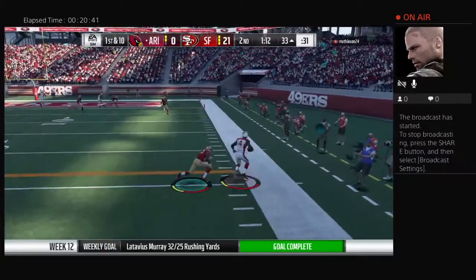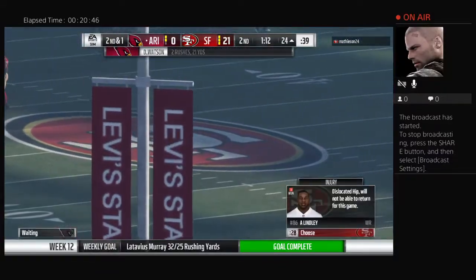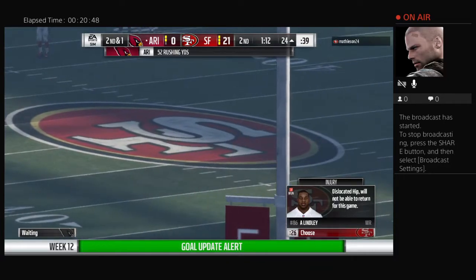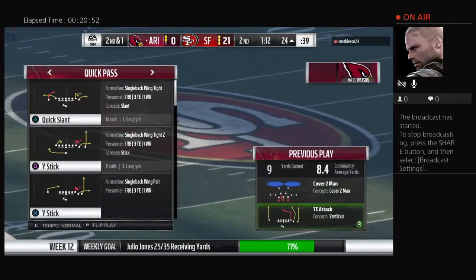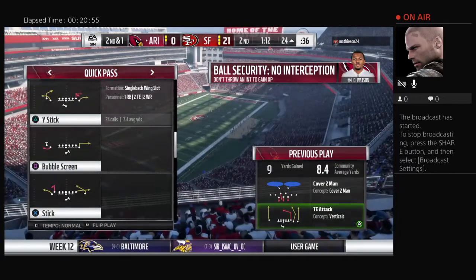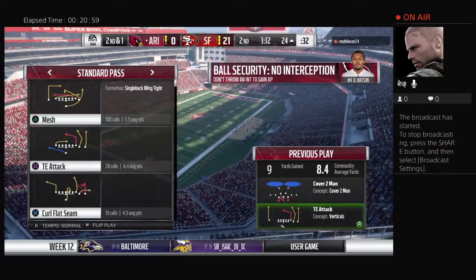Eluding the pressure right, and he'll be out of bounds just inside the 25-yard line. He'll wind up getting 9 after tucking it and running, so it'll leave him with 2nd and a yard. Okay, he's not going to get the first down, but this is still a nice job of buying some time and then running to get to the sideline and get out of bounds and avoid the big hit.